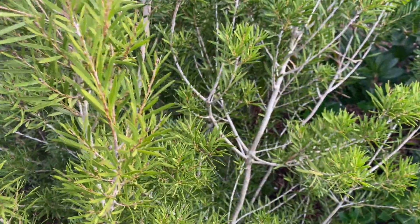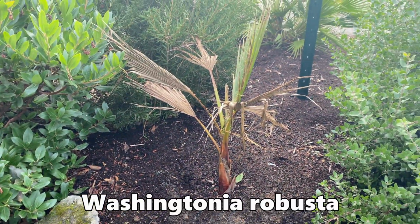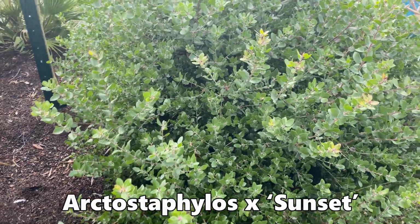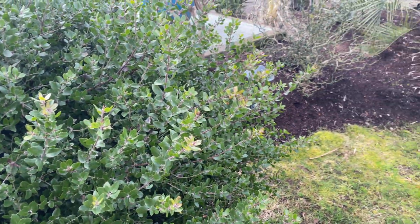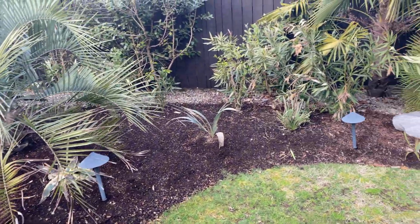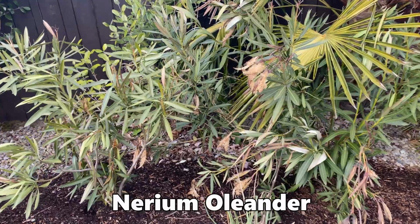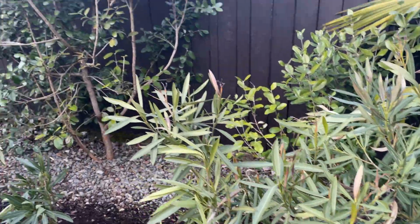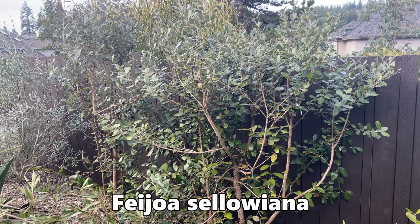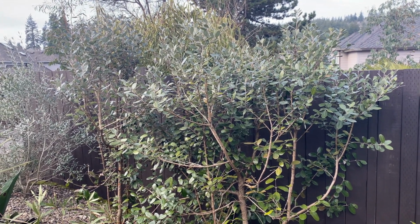It is nice to have some plants that can tolerate it. Washingtonia robusta cannot. The manzanita seem to do pretty well. Even my regular ceanothus looks bad. The olive trees did quite well, and the oleanders did okay, with a little bit of discoloration, but not too bad. The pineapple guavas, surprisingly, are being quite cooperative and hardy for me now that they're established.